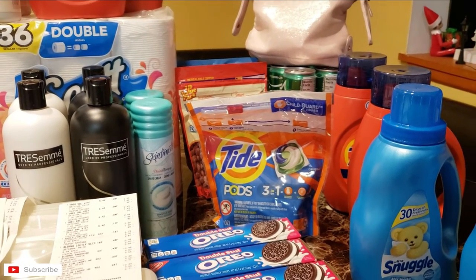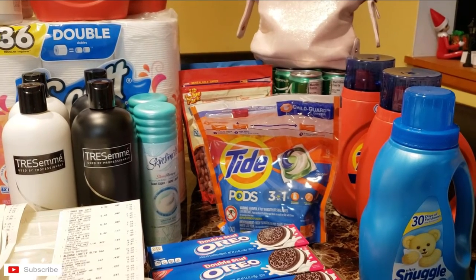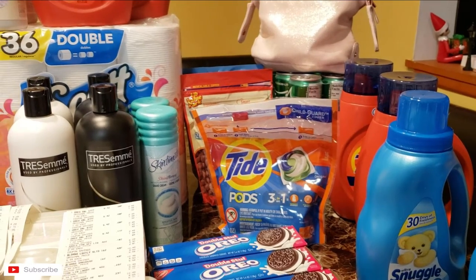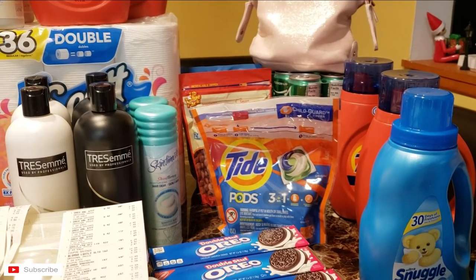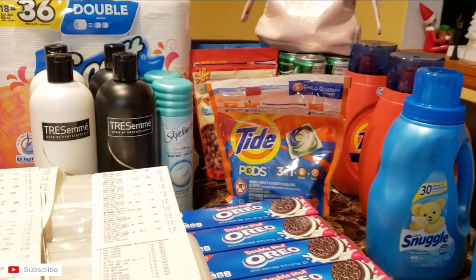But if you don't have extra care bucks, after you pay the $17.85 and get your $10 cash card back, it's going to make them $1.09 each, which is not bad. It's an okay deal. There we go. I'm going to show you guys the receipt for that one.